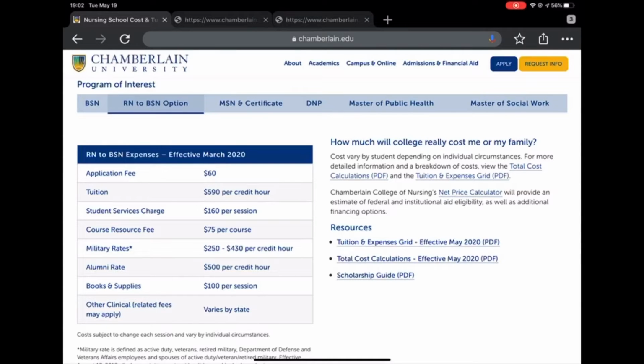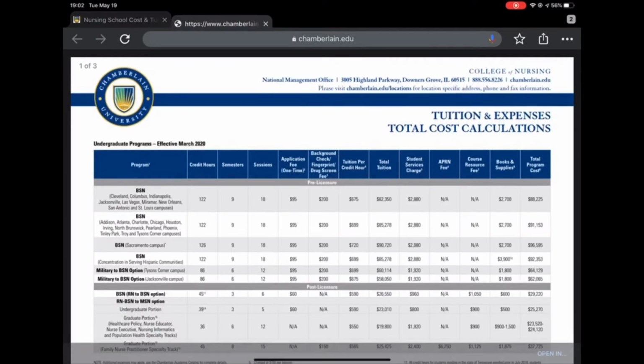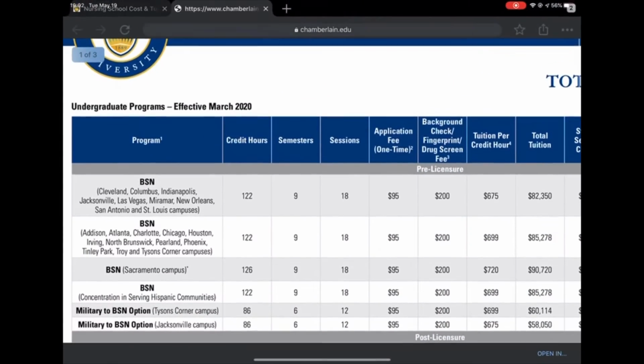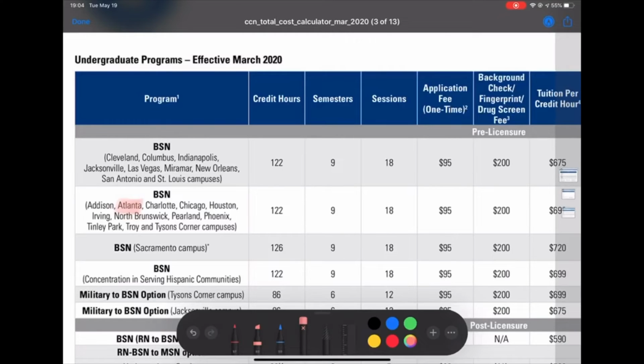Books and supplies, they estimate to be $100 per session, and then again, your clinical fees will vary based on your particular location. Once you go back to the BSN and you click on total cost calculations, a new PDF will pop up. Let's zoom in a little bit. And we're just going to go based off of the Atlanta campus. If you're just starting out, you're going to have 122 credit hours to complete, and it's to be completed in 9 semesters and 18 sessions.